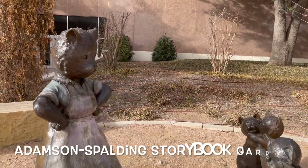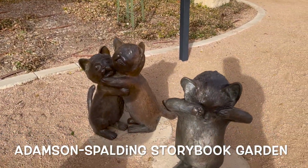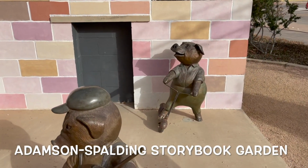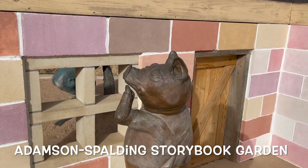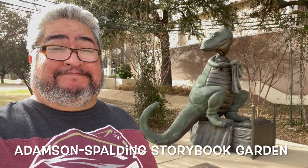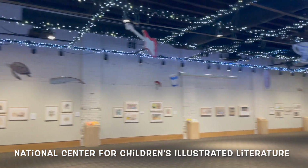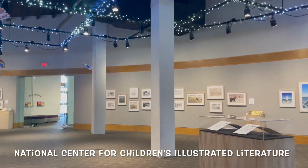And then also you have your more traditional stories like this one with the tiny little kittens who are crying, and the three little pigs who finally decided to build it out of brick so that the big fat wolf wouldn't do anything to them. And this cool T-Rex minding his own business, just trying to sleep. There's also a National Center for Children's Illustrated Literature, which always showcases some different artwork from different artists.